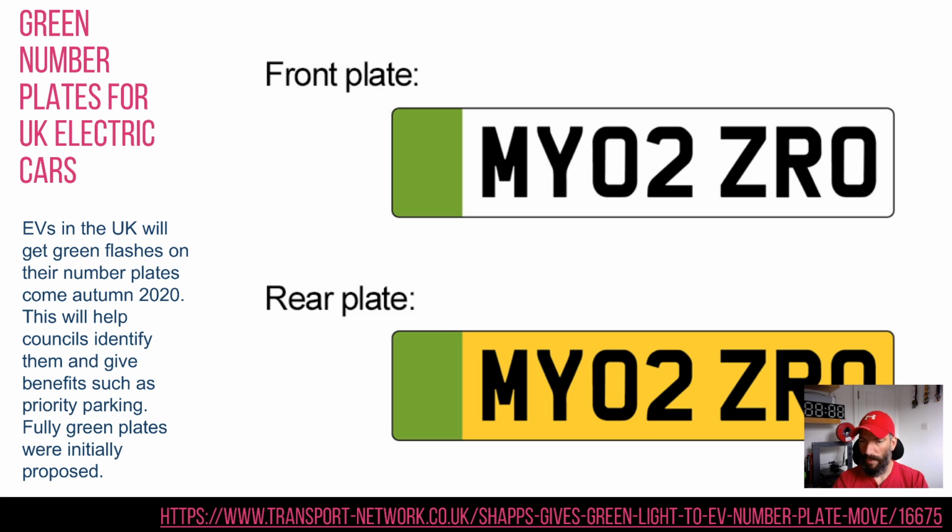Originally they were going to have completely green plates, so the reflective material was going to be green, but in the end it turns out they couldn't be seen by the ANPR cameras, the automatic number plate recognition cameras, so they couldn't fine you for speeding. So that was obviously more important.